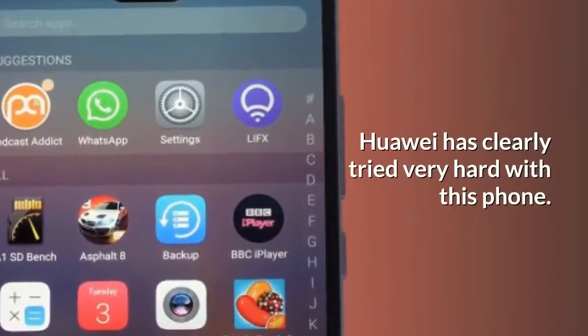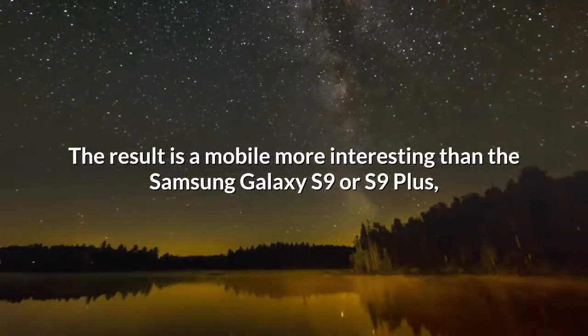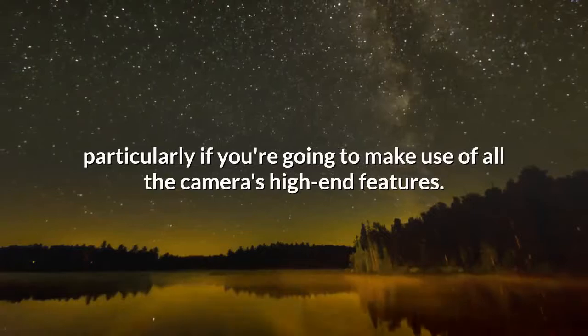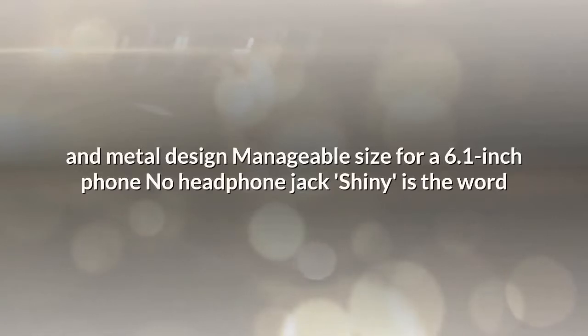Huawei has clearly tried very hard with this phone. The result is a mobile more interesting than the Samsung Galaxy S9 or S9 Plus, particularly if you're going to make use of all the camera's high-end features. Design: eye-catching glass and metal design. Manageable size for a 6.1-inch phone.